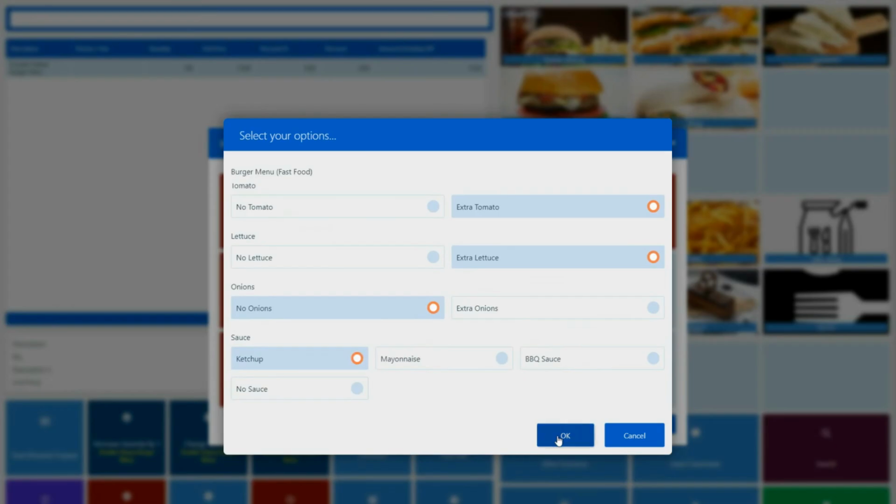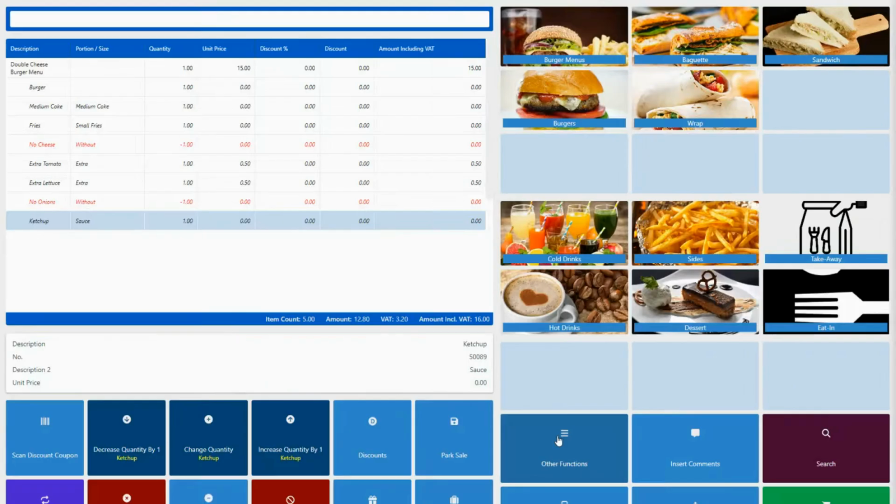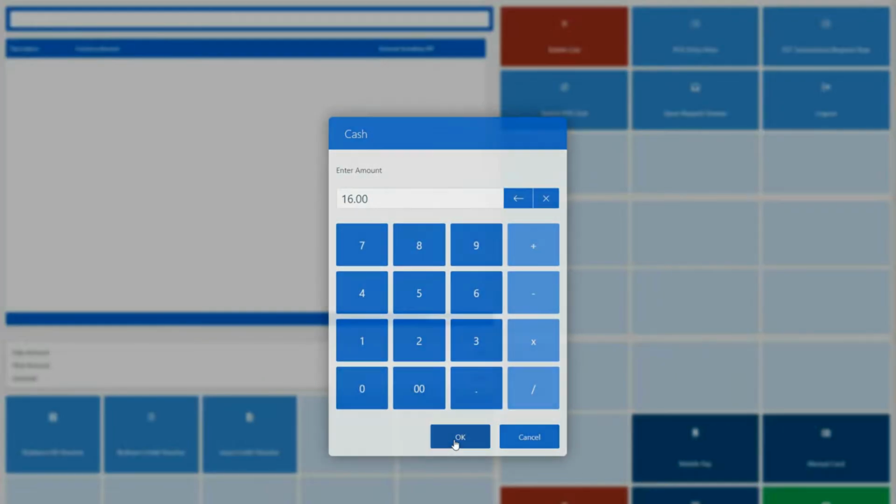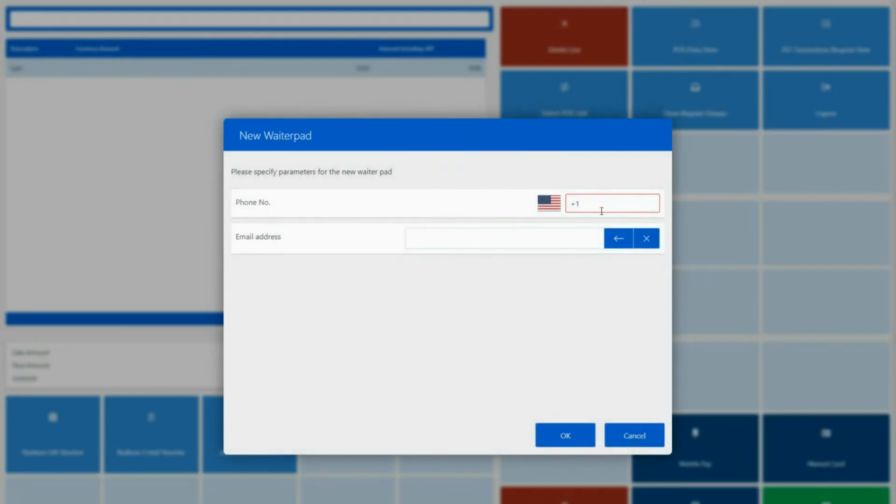Review your selections and confirm the order. Once satisfied, proceed to payment to complete your purchase. Get the customer's phone number so we can send him an SMS when the burger is ready for pickup at the counter.